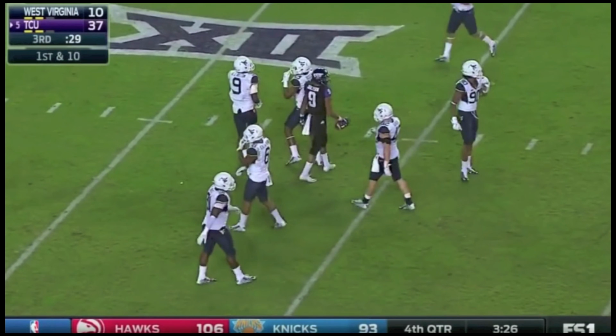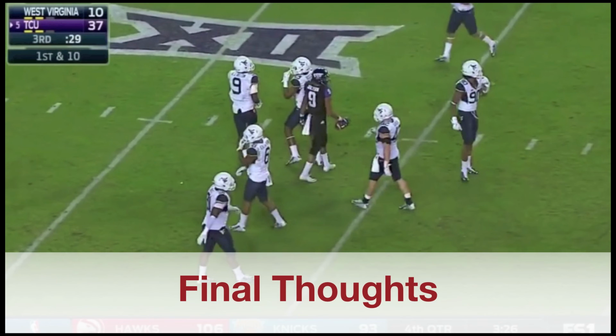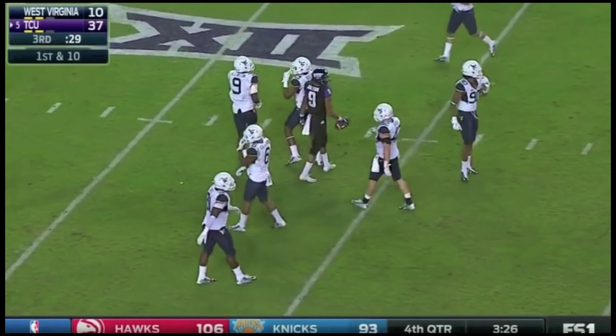What another outstanding play. I hope you've enjoyed this look at Josh Doctson, and I hope you've gotten a good feel for things to look for when evaluating releases and body control in a wide receiver. Just a point about releases. This would very much be an incomplete evaluation of Josh Doctson's ability to release at the line of scrimmage.